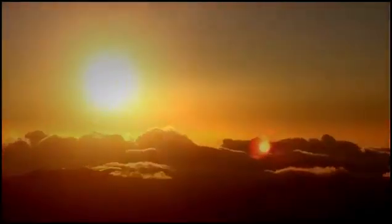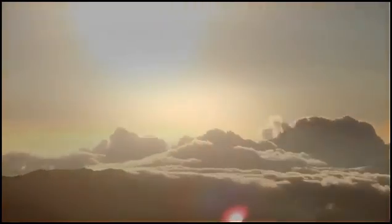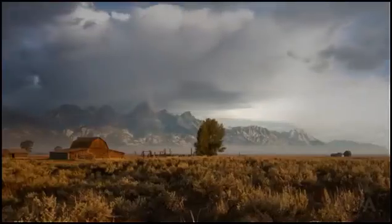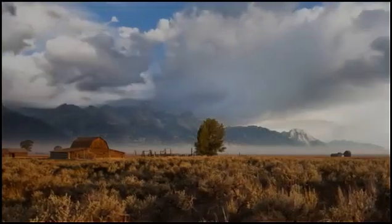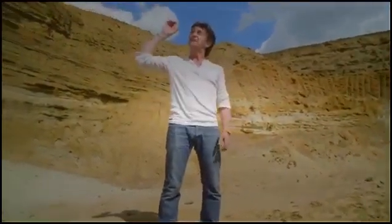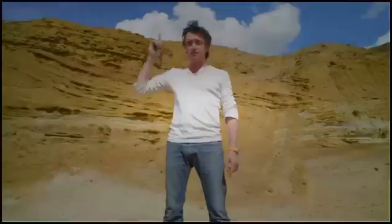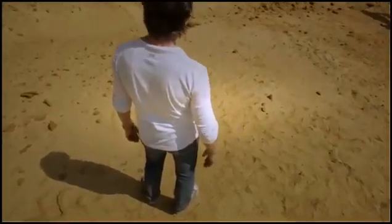Almost all our planet's heat is provided by the sun. And we tend to think of the sun as the source of all our best weather. But if you're looking to unlock the secrets of the weather, the heat coming from up there is not as important as when it's coming from down there, from the ground.